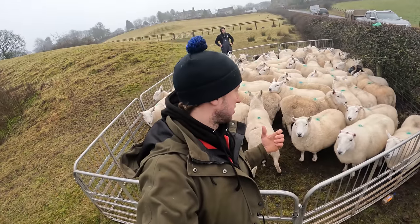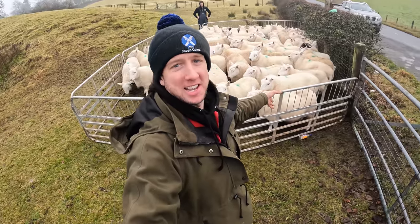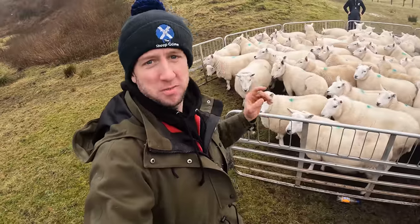Terrible looking sheep, she lost her ears. Sometimes happens, it's this kind of strange thing that they get. But she left two cracking lambs this year and she's fit well, apart from the horrible stubby ears.